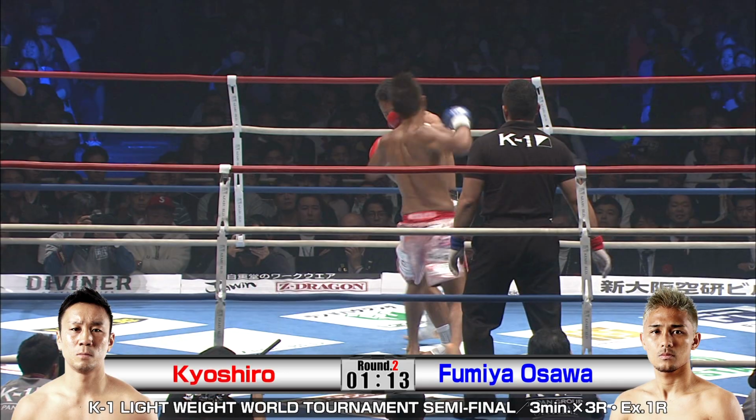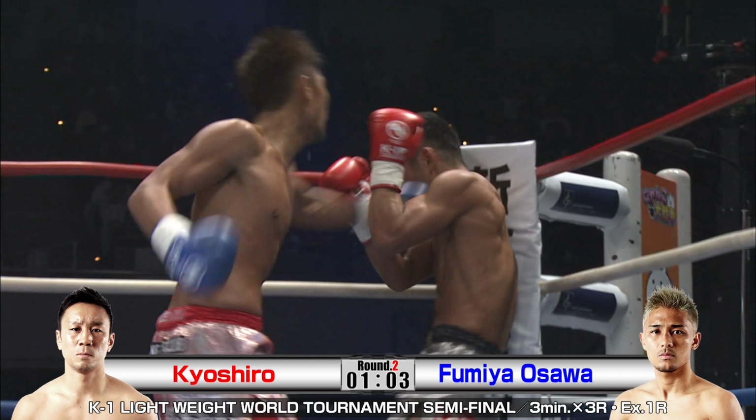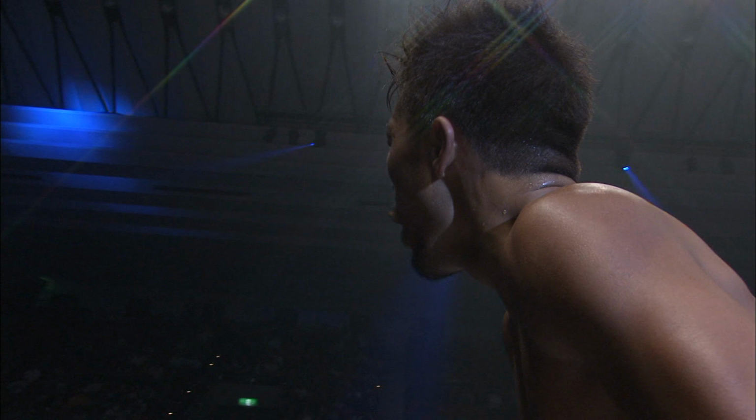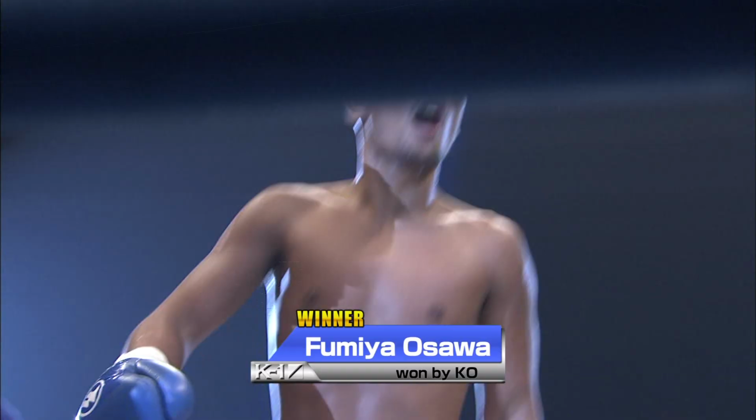He switched back to orthodox. Oh, and the southpaw. Oof, sneaking two uppercuts in a row. The tactic Osawa. He's down. In his last match. Yeah. And. Wow. Kyoshiro, rather, using those uppercuts to win his last match. And Osawa employing a similar tactic to finish off Kyoshiro. Wow.